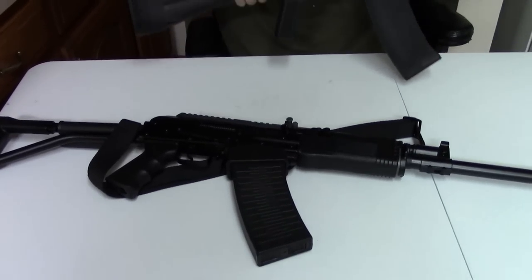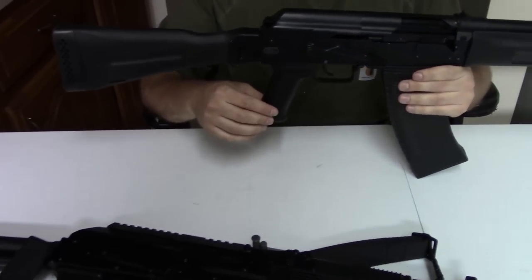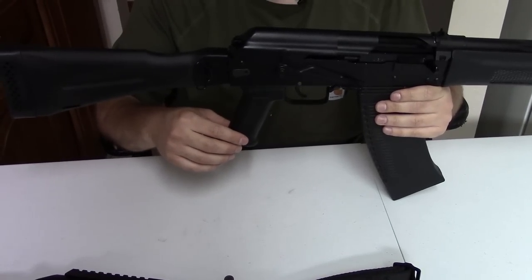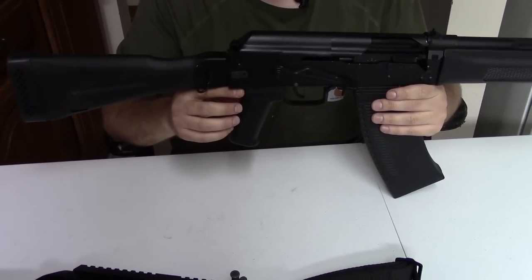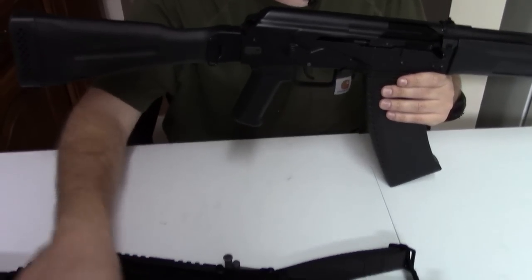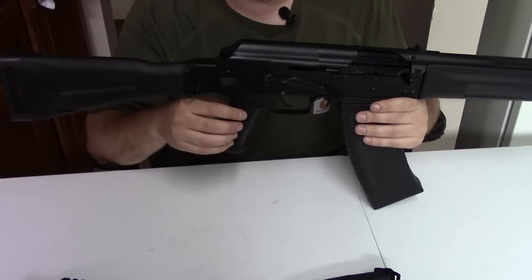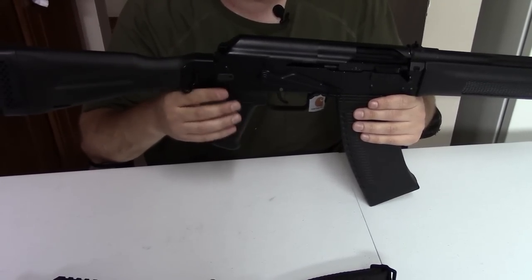The Saiga 12s can either have the more traditional pistol grip, as this one, or they can have a larger grip like the Molot, although the Izhmash version does not have the finger grooves in the front. It's just smooth, and this has a smoother texture to it. The Izhmash grip has a rougher texture, more like the rest of this furniture.